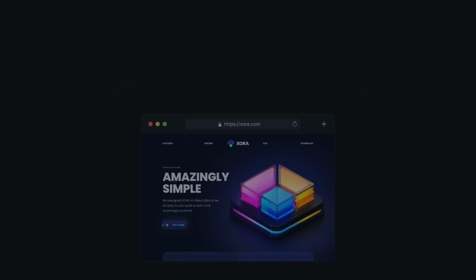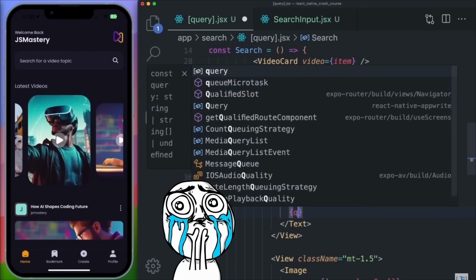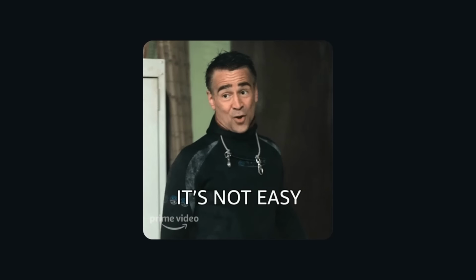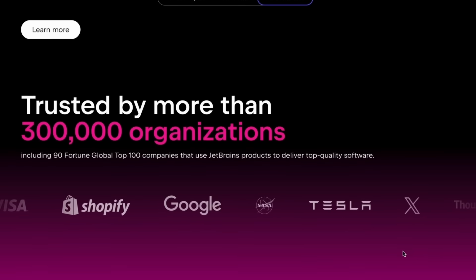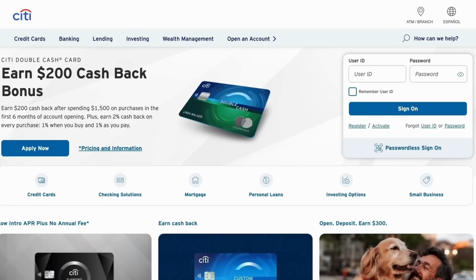Before we begin developing our app, I want to show you how you can set up a new IDE that I tried and loved so much that I decided to use it to replace my VS Code. I know making a switch is not easy, but just try it and you won't be disappointed. JetBrains' tools are trusted by Google, Tesla, Visa, Shopify, Citibank, and even NASA. So they'll suit us just fine.